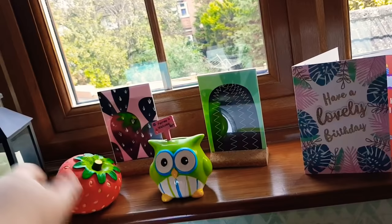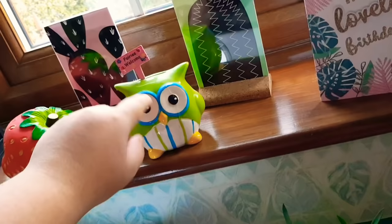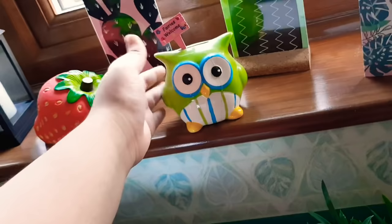You're supposed to take the paper and then put a picture, but I like the print, so I kept them. And this is my little coin bank with an owl again. It fell once because of my cat and I was so heartbroken, but I managed to glue it back. And then I got this little sign that says fairies welcome.